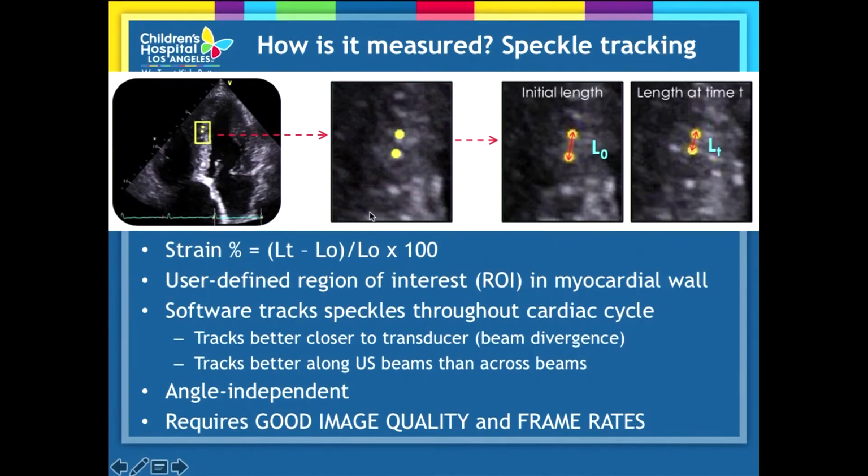And essentially, the technique that a lot of people are using now is speckle tracking, looking at the actual speckles in the myocardium and tracking them over time. These are just inhomogeneities of the echogenicity of the myocardium, and they tend to stay in place, and you can actually follow these using the software. It's angle independent, but it does require good imaging and frame rates.